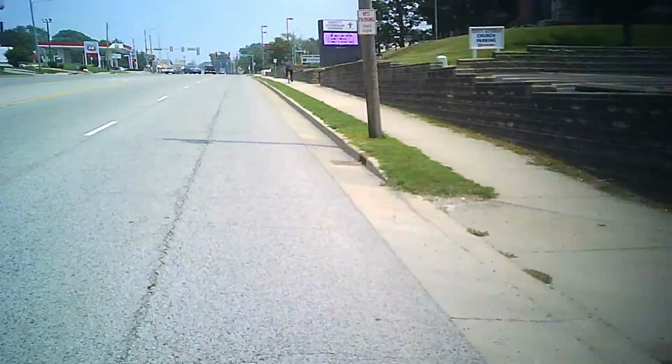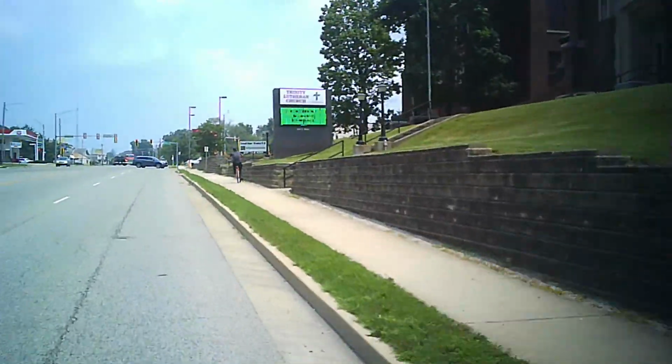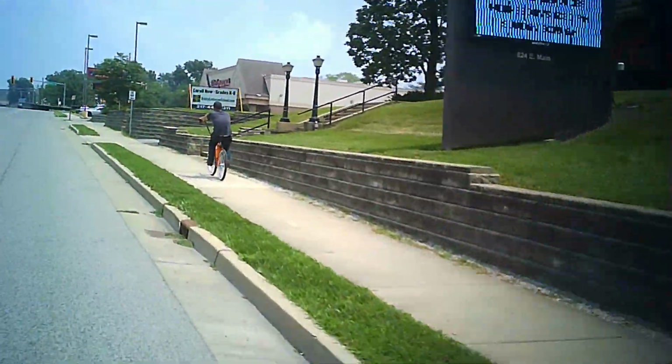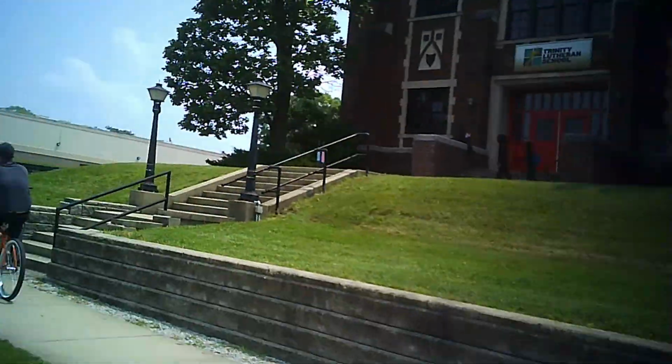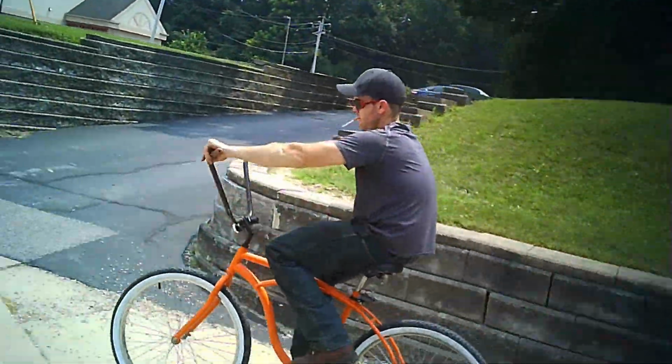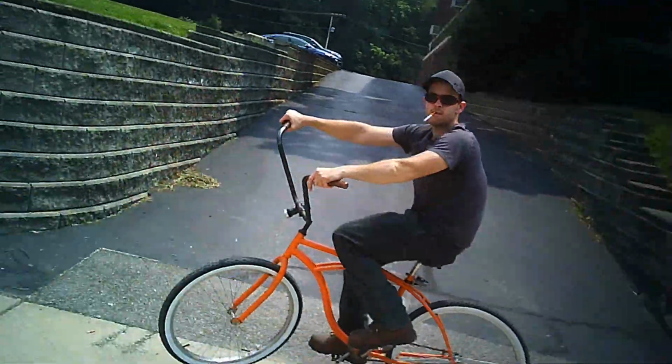We got a fellow traveler. Looks like he's got an interesting little bike here. Go to throttle mode and see if we can't ask him a couple questions. Hey, what's going on, man? Did you build that? Yeah. Could you do custom bikes? Yeah. Pretty sweet. You sell them or?